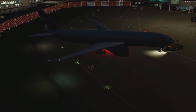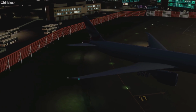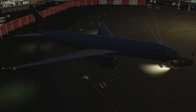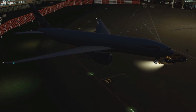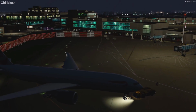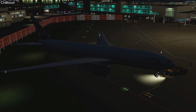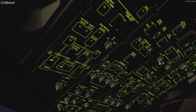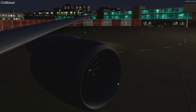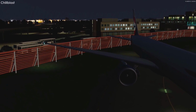Oh, these GE90s sound beautiful. Seems to be very close actually. The real world pushback from 3.8. I didn't want to do that because I don't trust GSX. I'm being very careful today actually. Can we start number 1? We can. How's it doing now? Oh wow.